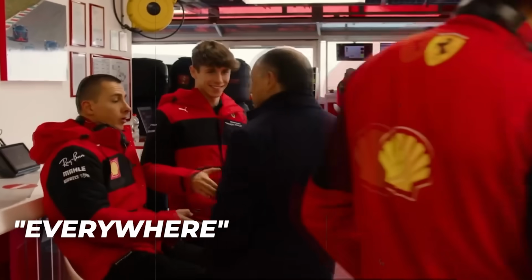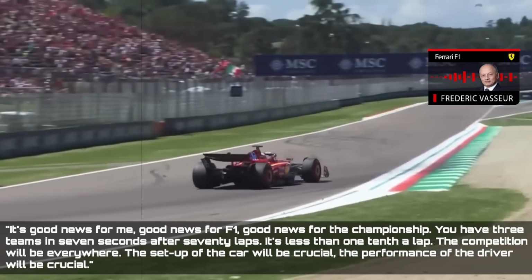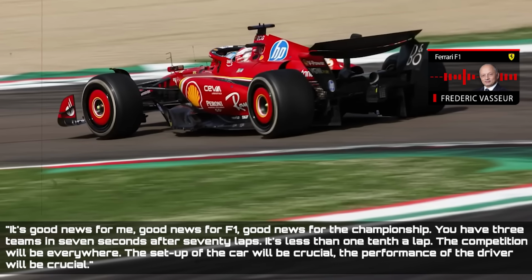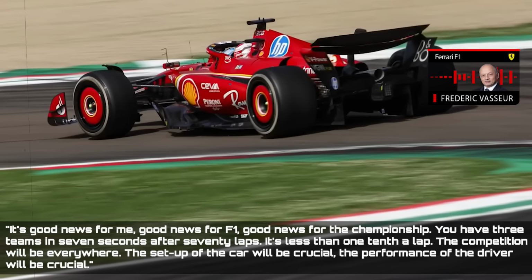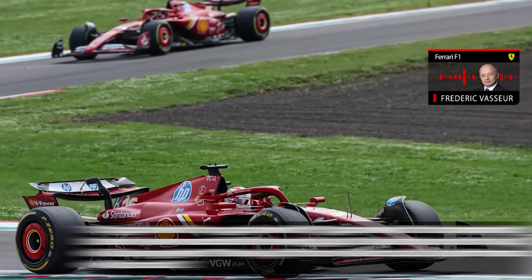Vasseur believes that the struggle between 2024's top 3 teams would be waged everywhere going forward. "It's good news for me, good news for F1, good news for the championship," he said. "You have 3 teams in 7 seconds after 70 laps. It's less than 1/10 a lap. The competition will be everywhere. The setup of the car will be crucial. The performance of the driver will be crucial."